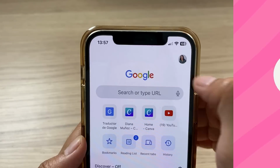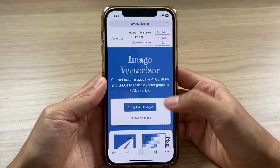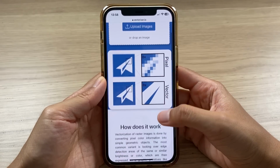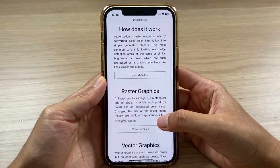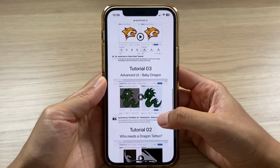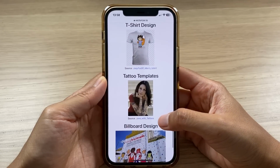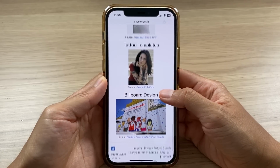This AI tool converts files such as PNGs, BMPs, and JPEGs into vector files like SVG, EPS, and DXF. Vectorizing an image allows you to scale and rotate it without losing quality. The tool also offers tutorials and quick start tips to help users get started. Now, let me show you how it works.